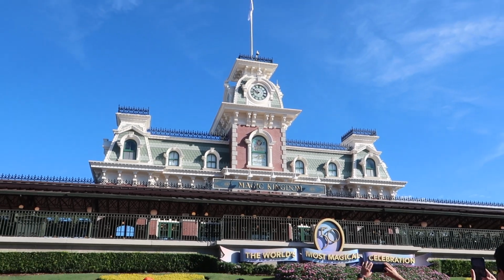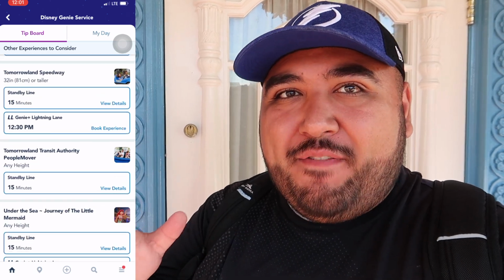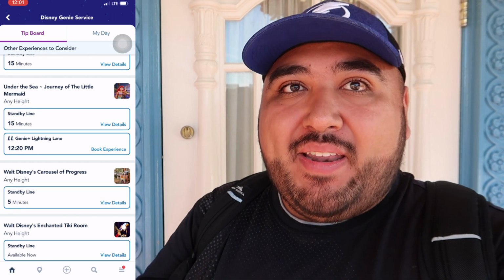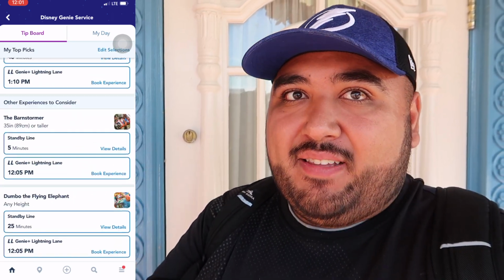We are here today at the Magic Kingdom because today is the very first day that Disney Genie has gone live on the My Disney Experience app. This is the Fast Pass replacement, and basically, if you're from California, this is the Max Pass equivalent. So, brand new system over here at Walt Disney World, brand new way to get Fast Passes, which also includes the paid individual Lightning Lane attractions.